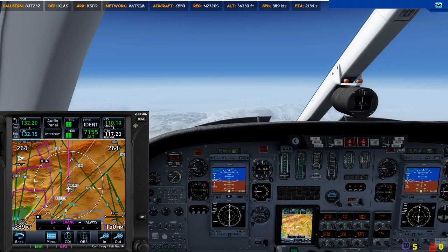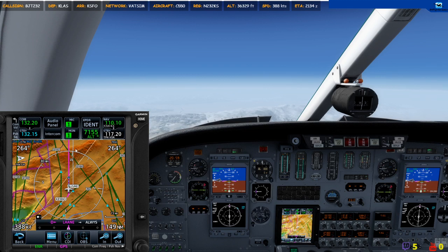Flight level 190. And what's cool about the GTN is that it'll show the flight plan you're supposed to fly, and then when you go direct somewhere, it'll show the flight plan that you're supposed to be on and where you're direct to. So that's pretty cool. I like that part.